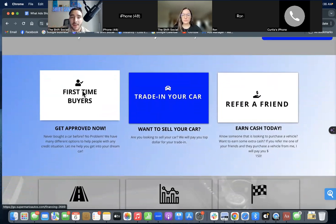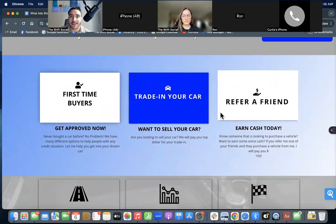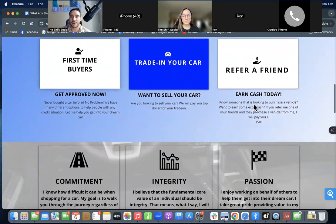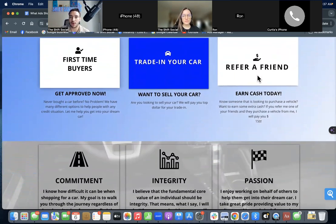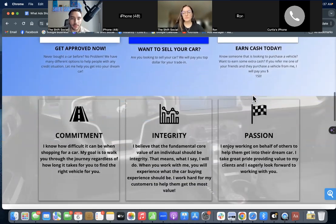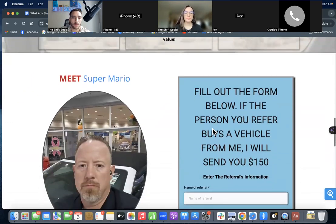They can fill out a credit app with you that's not going to actually ding their credit. It's going to give you all the information that you need, though. Trade-in applications, so you can acquire appraisal requests and things like that. Look at somebody's vehicle, see what it's worth. Refer a friend. If you've got somebody that wants to refer their friend to you, then you can talk about your referral program on here, what you're going to pay them. You can put some different key core values.